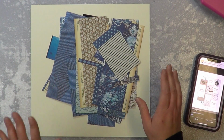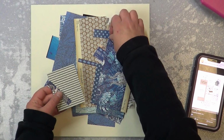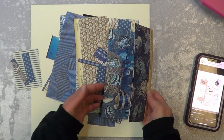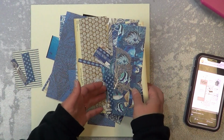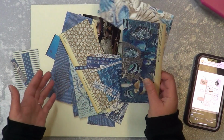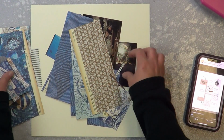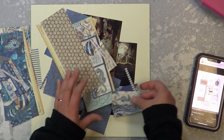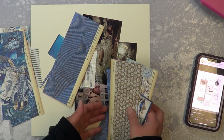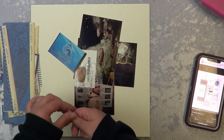So what I did was I pulled out a bunch of little scraps from a card kit that I had purchased, and I thought I'd take a break from the space stuff. I'm sorry, you guys. I'm scatterbrained because I don't know what I'm doing. But I pulled out a bunch of stuff and thought that I would do the aquarium for a little bit. Take a break from space. We will go back to it. I have a few layouts left and then I'll be done.